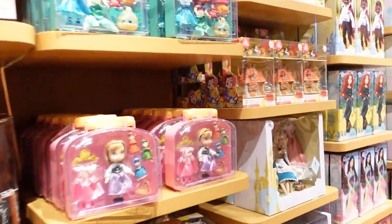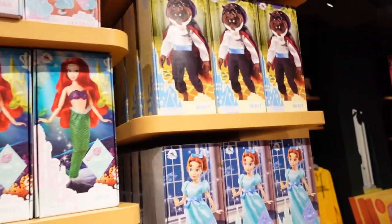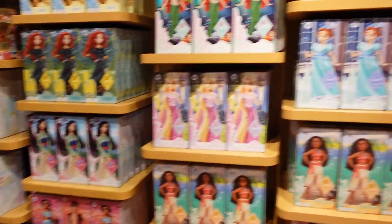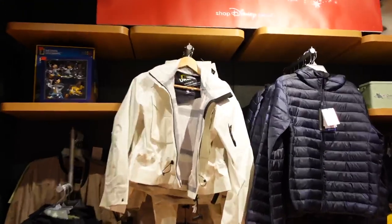Oh, it's so adorable. What's over here? Different dolls with the plastic free packaging and Beast. Hello, is he the first male doll over here? Oh no, we have Aladdin. We have Aladdin down there, he's fine. Sale! Oh, National Geographic stuff.